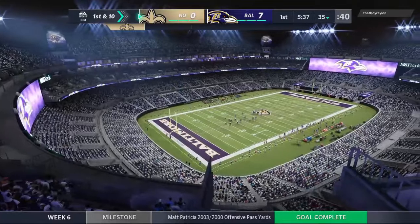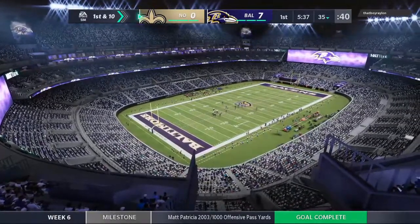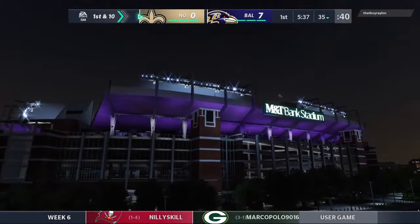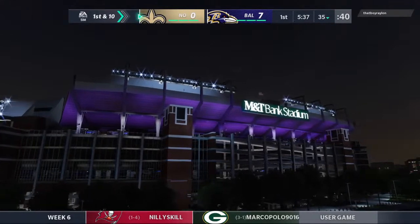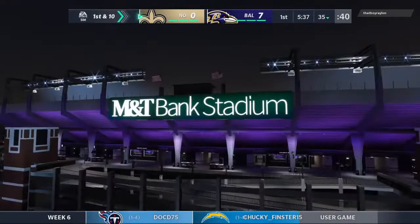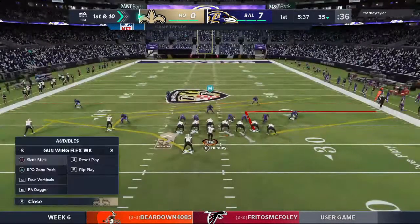Now it looks like we'll get a timeout as there's a Saints player down here on the field. Well, he gets attended to. We'll step aside. Insane, man. I literally just got him to 85. I was about to spam him the rest of the season. Okay, guess not. Ball up to the 35 now as they come up on 1st and 10.